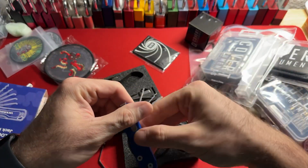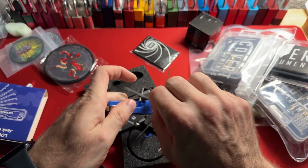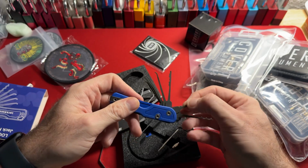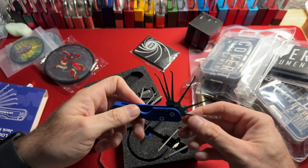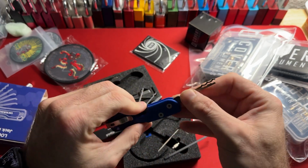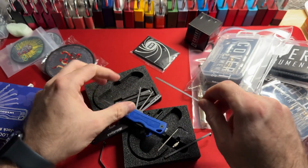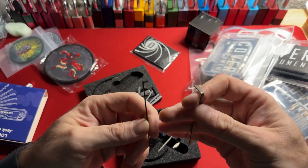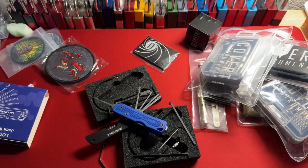I still need to learn how to take these things out properly. In the meantime, I'll probably just flick them out with that. That seems to be working just fine. 2, 3, 4, 5, 6, 7. That's impressive. So I already like the rake profiles, and I really like this. This has a top of the keyway turning tool and a bottom of keyway turning tool. That is a winner in my book. Can't wait to do a review of that.